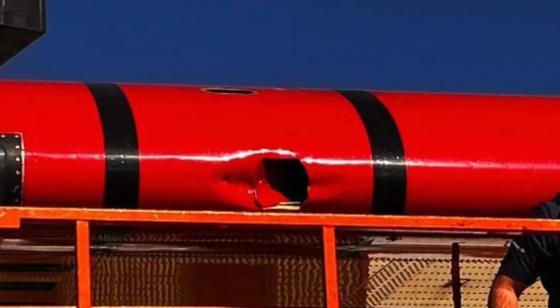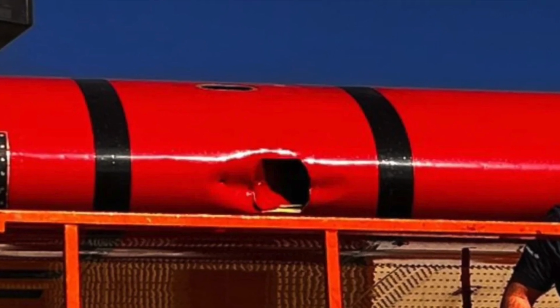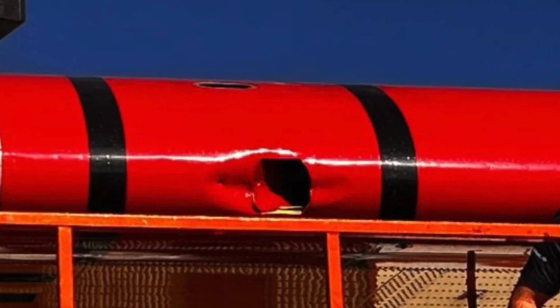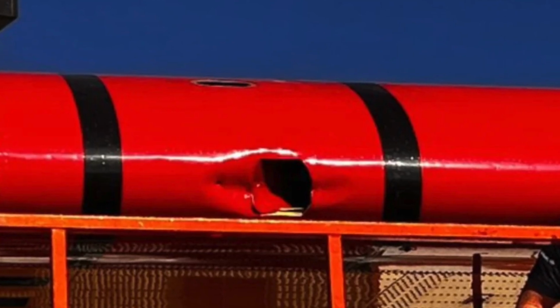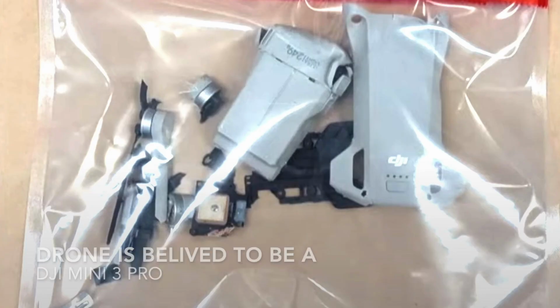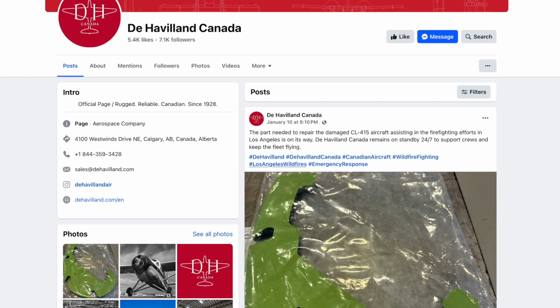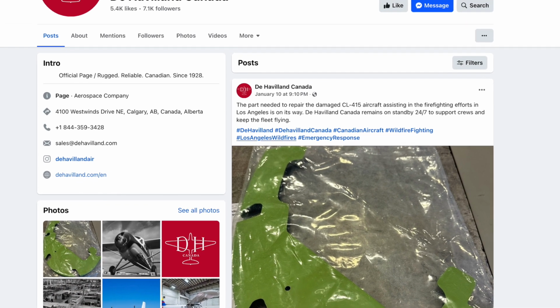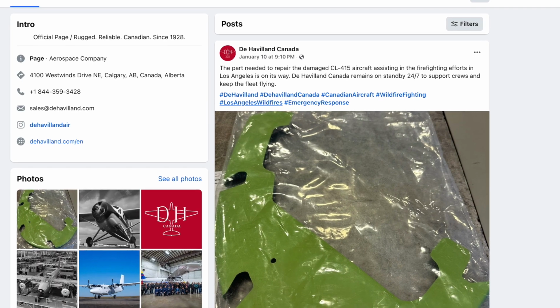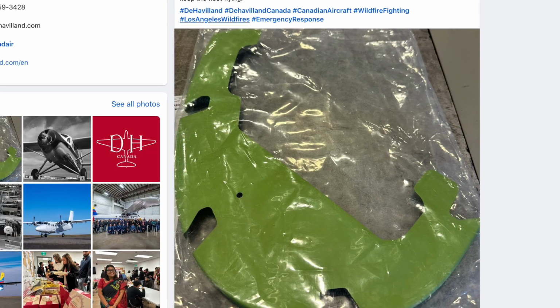There's indents on either side of the hole, very similar to the outstretched arms that would hold the rotors of a commercial drone. The FAA and officials say they do have remains of the drone that they believe was involved in the incident. De Havilland Canada, earlier on Facebook, posted a photo of a wing component that was being sent down to repair the aircraft.